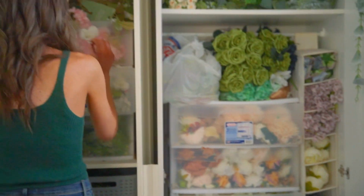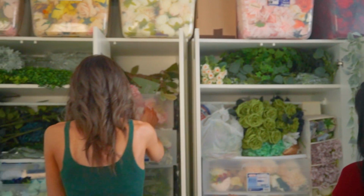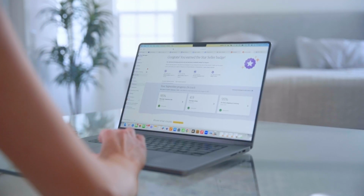So these are some of the examples of the students that we work with. This is absolutely not a get-rich-quick scheme. It's about putting in hard work and consistency. But most likely, if you want to do Etsy, you're going to put in the time and hard work no matter what. This just means you're doing the right strategies at the right time. And that is really what makes the difference.